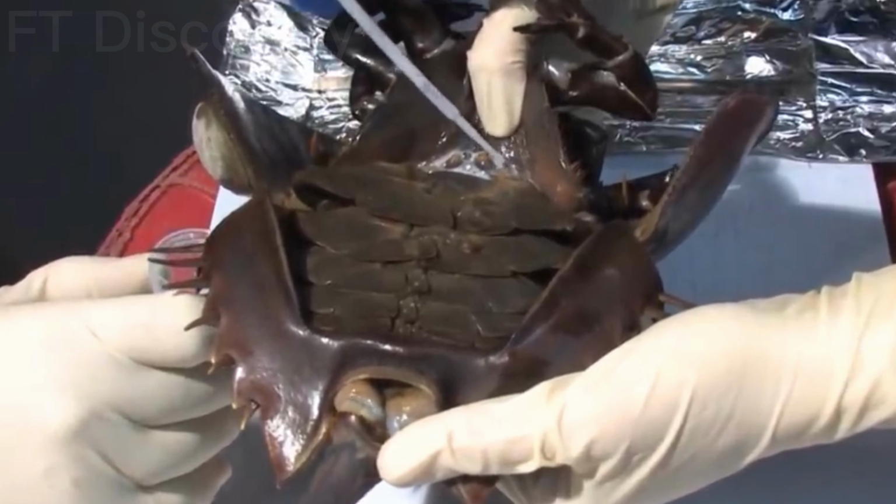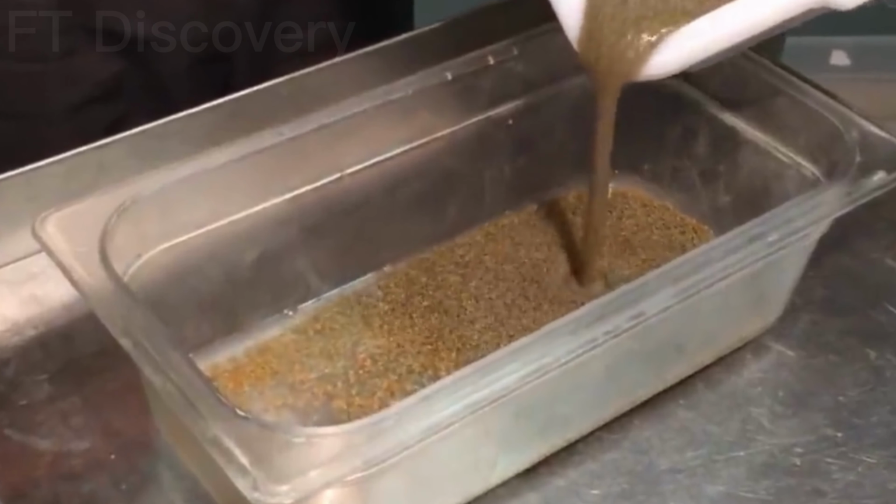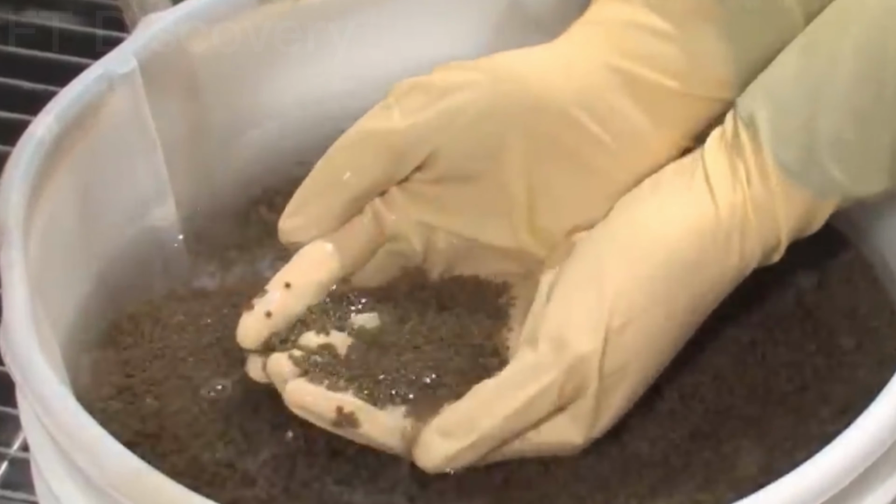After collecting data and valuable specimens, the majority of the horseshoe crabs are returned to their natural habitat, unharmed and ready to continue their important role in the ecosystem.